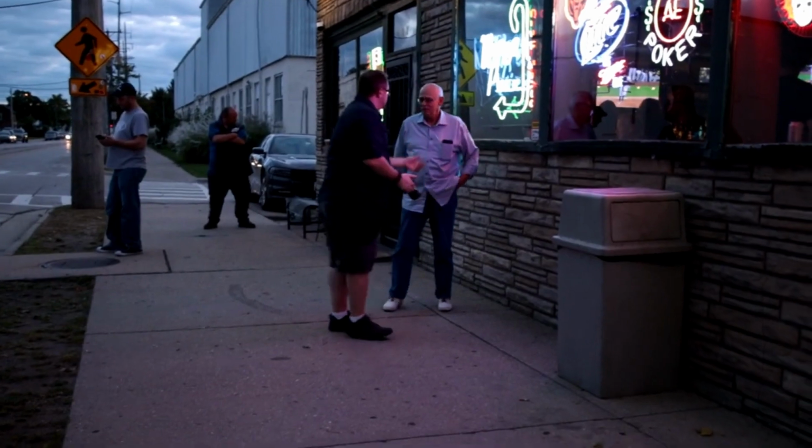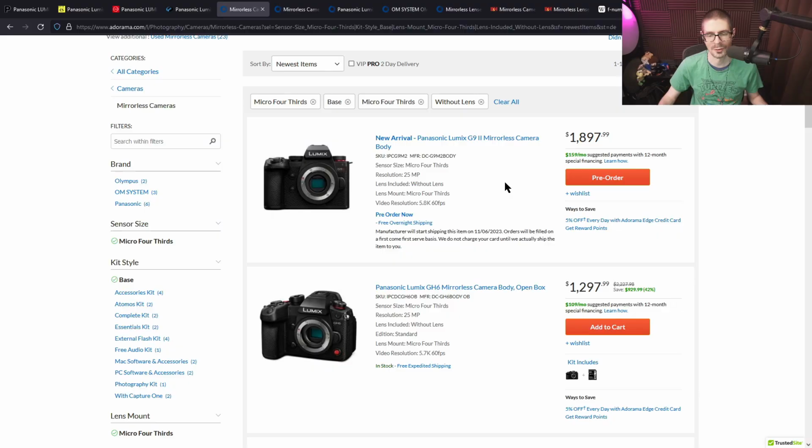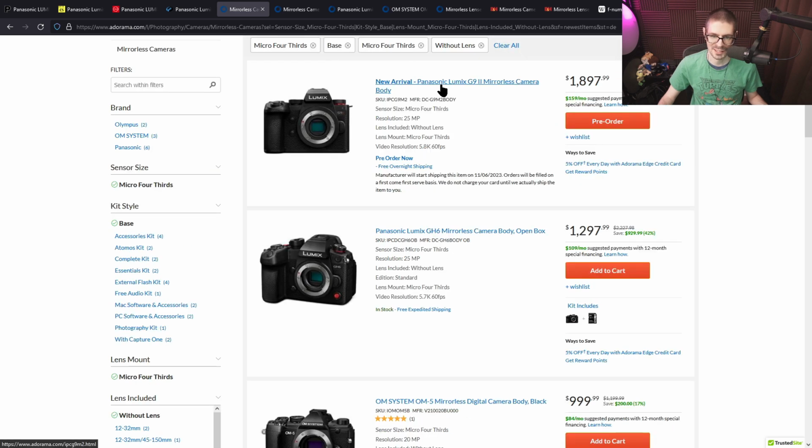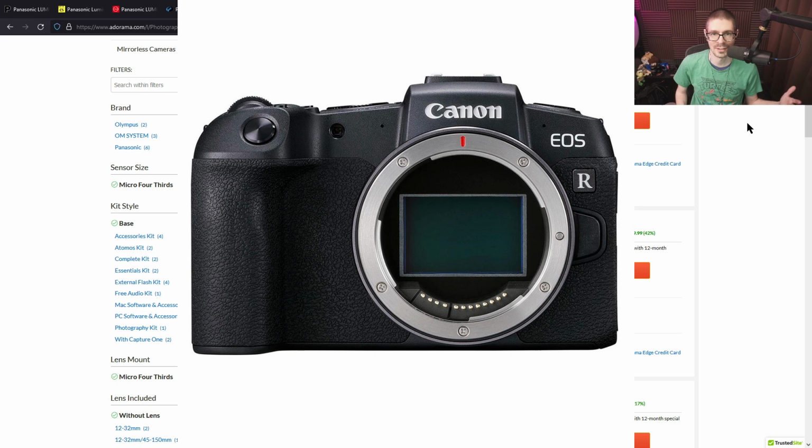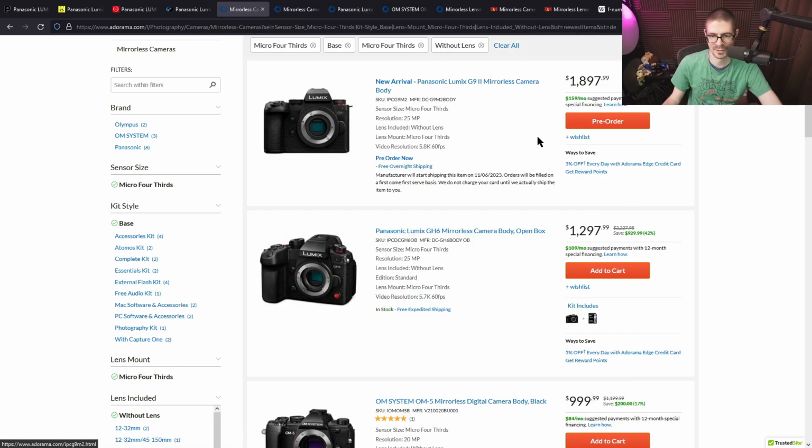If we take a look at mirrorless cameras sorted by newest of Micro Four Thirds, we've got the G9 II. The body itself is $1,900. So that's pretty pricey in my opinion, considering there are other options. APS-C, you're going to get about 1 stop of additional ISO performance on APS-C or 2 stops in the case of full frame. And considering full frame now has cameras like the A7C, it's a pretty compact camera. It's tough to potentially justify something like this in comparison.